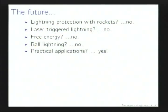Practical applications, though, we've got plenty of those. Electrical discharge physics is a very big field, especially if you're talking about plasma processing. The chemical processes that happen if you have a plasma are the same sort of processes that happen as part of a lightning discharge. So if we understand lightning, we understand better how to make, for instance, air cleaners. One of my colleagues at the Technical University of Eindhoven in the Netherlands is working on making a plasma processor to effectively remove NOx from the air that occurs in long tunnels.